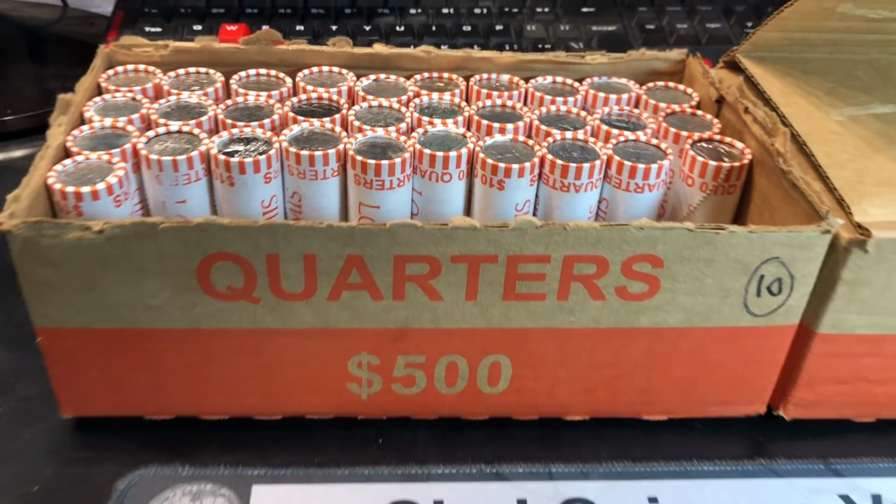Roll number 19 of box 2 of the hunt, box 1 of these 2, and we're going to have a W.